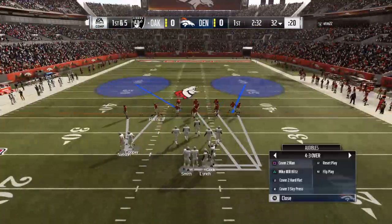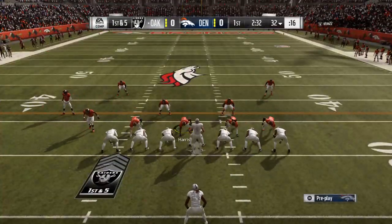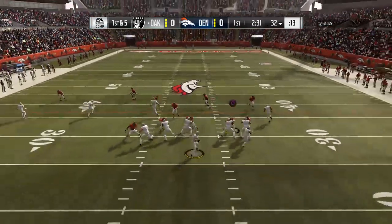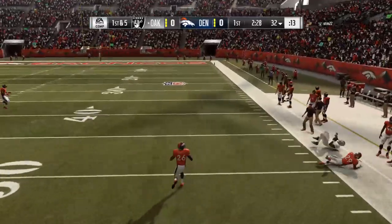So this helps to start a drive. After the penalty, it'll be 1st and 5. Now Carr. And he is birds.